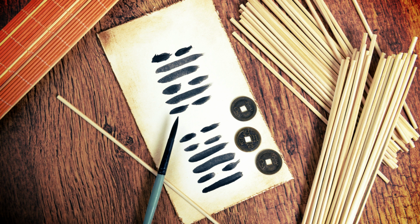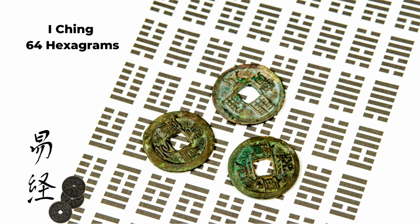The traditional way of coming up with an I-Ching hexagram is by using sticks and doing calculation from that. Or a modified version is to use 3 coins. And there are many different variations of that method. The Plum Blossom I-Ching is very different in the way of casting the hexagrams.